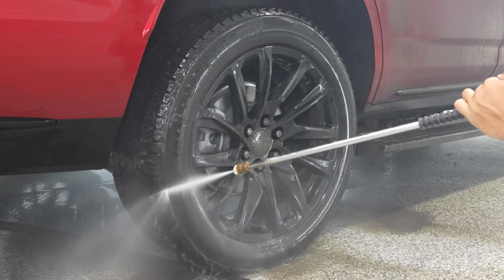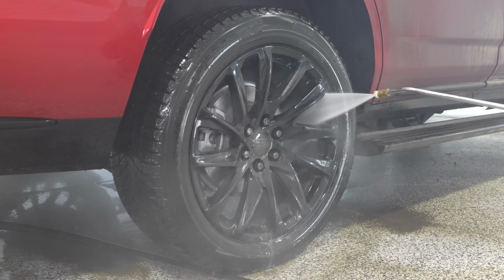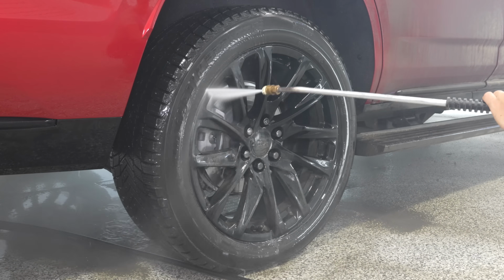As I spray off the wheel here, one thing I'm trying to do is be really thorough when I do the spokes, as there's a ton of surfaces that could easily be missed.